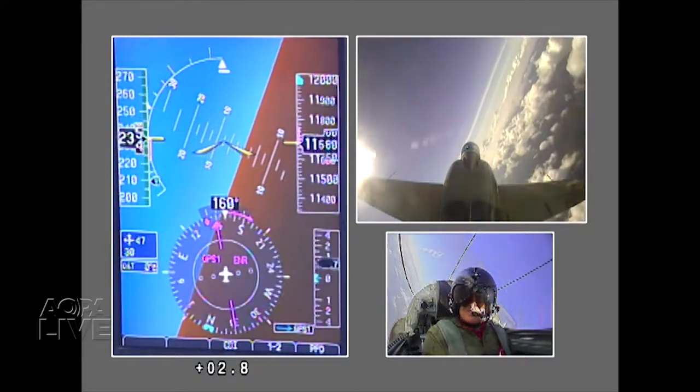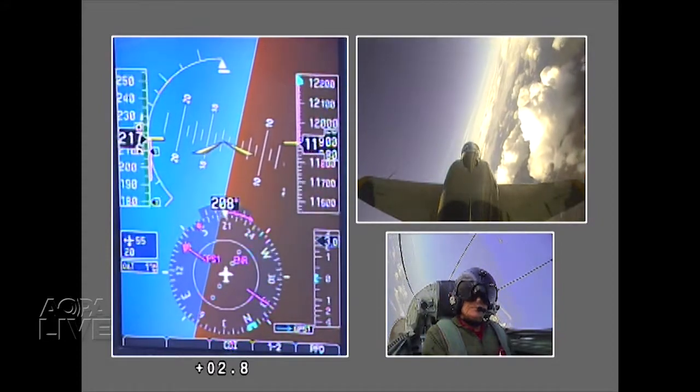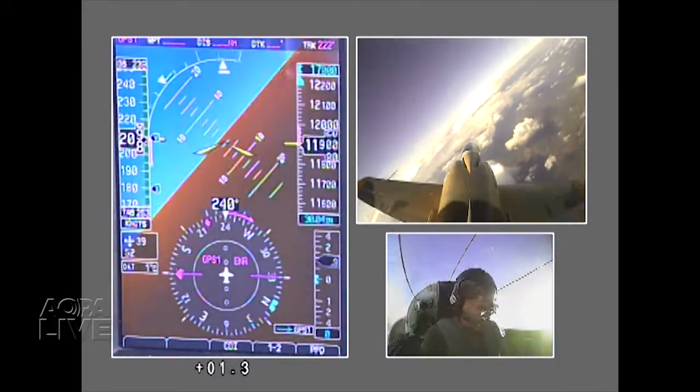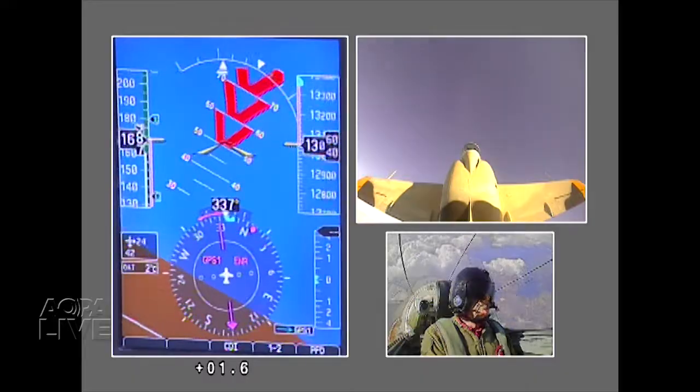Yep. Good. Close your eyes and feel it. What's it feel like? Yep. Okay, good. Knock it off. Got that one nailed. Another aspect occurs during the recovery from an extreme nose-high, steeply banked attitude.